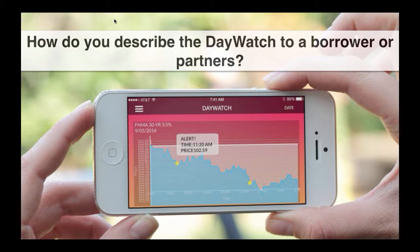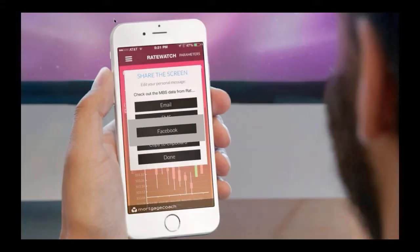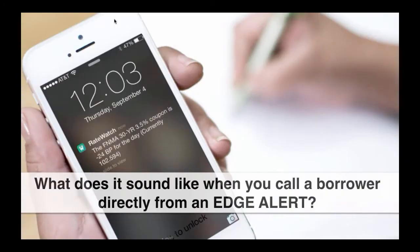So again, if you've got somebody who's comparing you with another lender, and you're able to send them real-time information via text that shows them exactly what's going on with the bond market, and you've already had that initial explanation of how mortgage-backed securities trade and where the support and resistance is, it's just that extra piece where they're going, man, I'm not getting that from the other guy. It really feels like there's more expertise here.